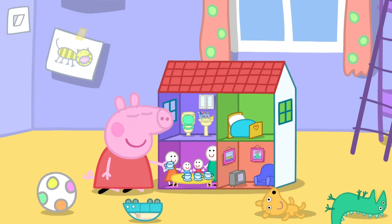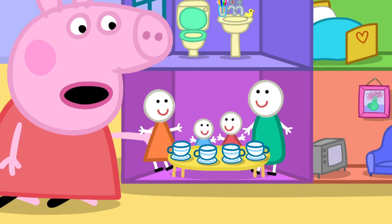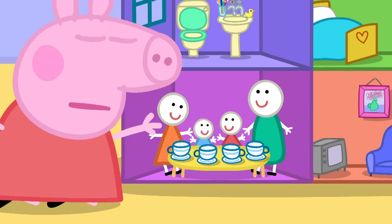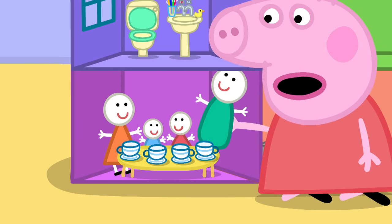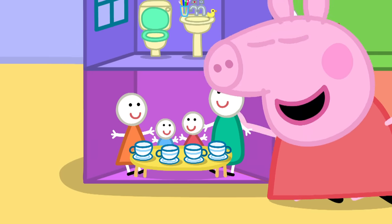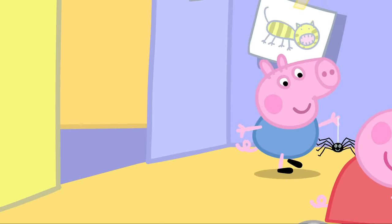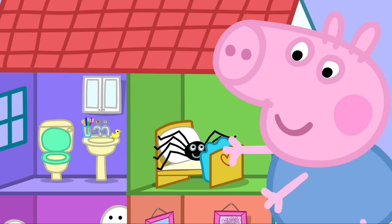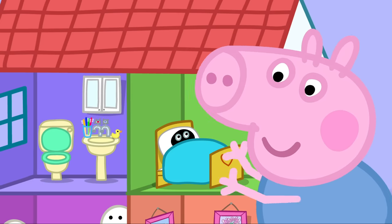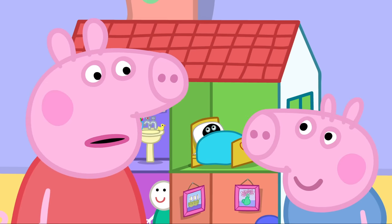Peppa loves playing tea parties. Where are all the chocolate biscuits, Daddy? We had lots yesterday. Oh, I'm sorry, Mummy. I must have eaten them all. Ho, ho, ho. Naughty Daddy. George is putting the spider to bed. Night, night. George, what are you doing? You have to help me with the tea party.